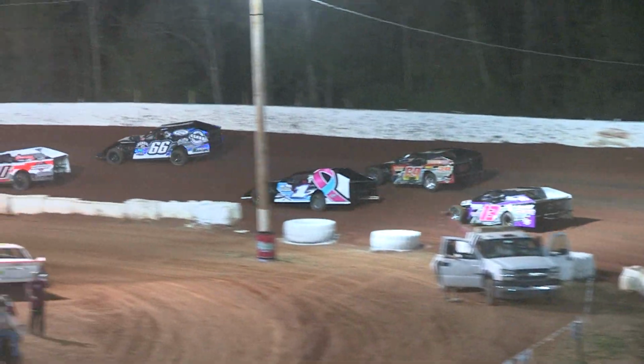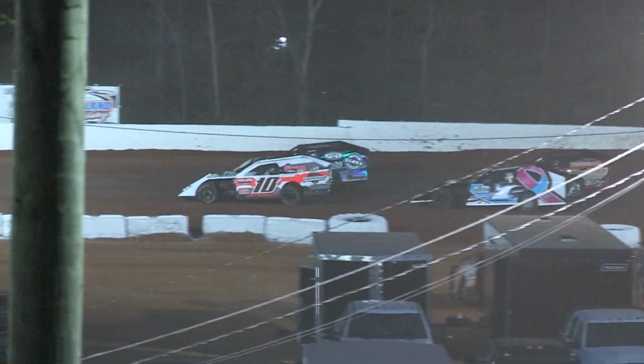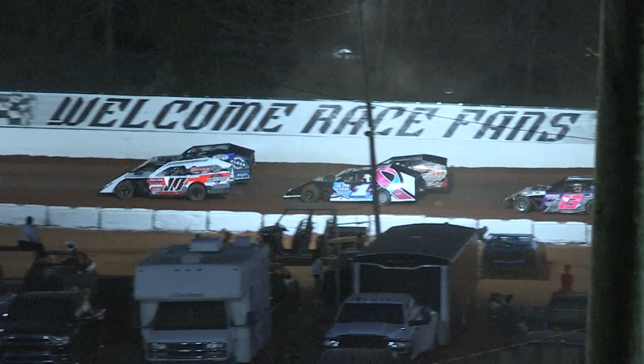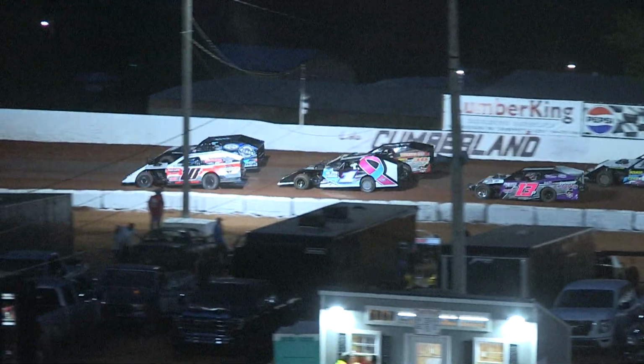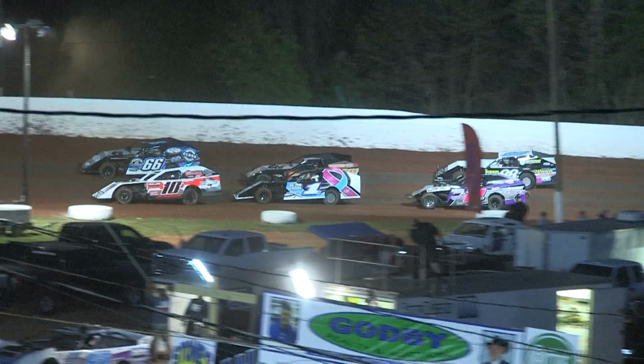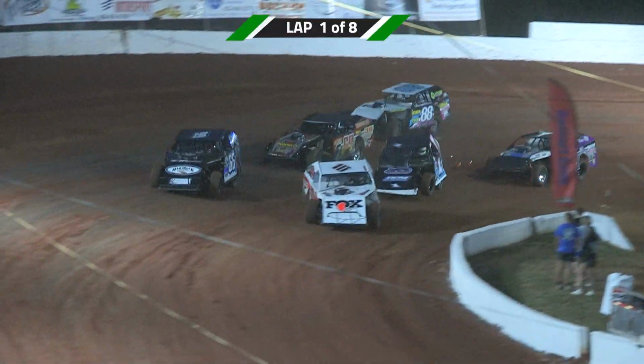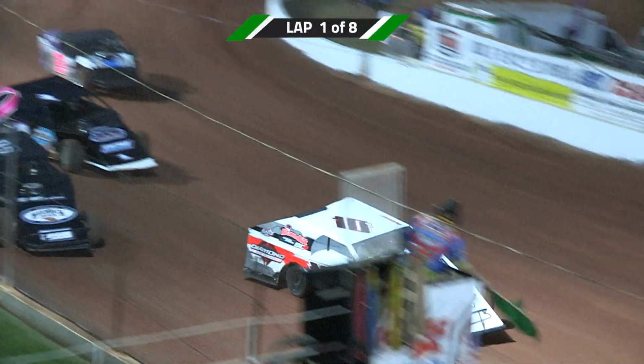Coming straight to green here for your open wheel modifieds. Grassroots Hobby Stocks to staging. Updegraff going to bring them to the green.